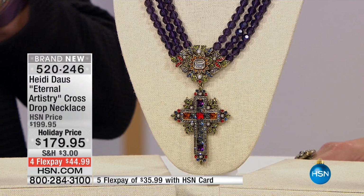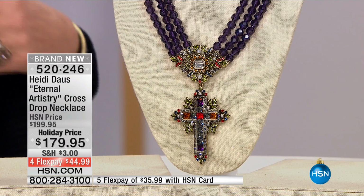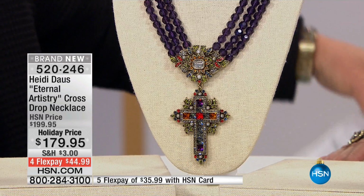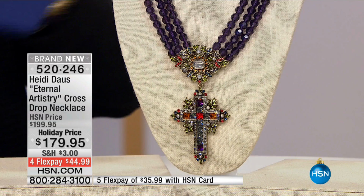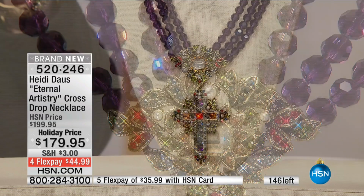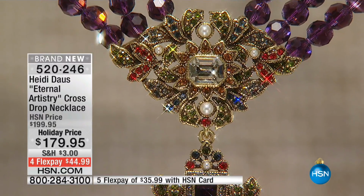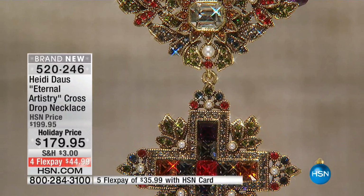Oh my. Oh my. Well, you may not know, I've been collecting crosses for many, many years, and this, I tell you, Midnight Mass. That's it. Right? Yes. Yeah. I mean, it's just such a magical piece. Everything about it, from the amethyst color beads that you used, I mean, the gorgeous. Look at the stones that make up the medallion, and then the cross, and the gold work, and the pearls. And under $200. Oh my gosh, this is gorgeous.